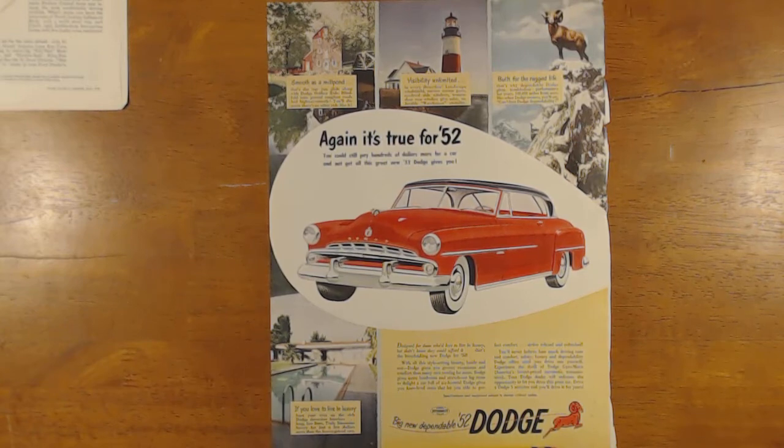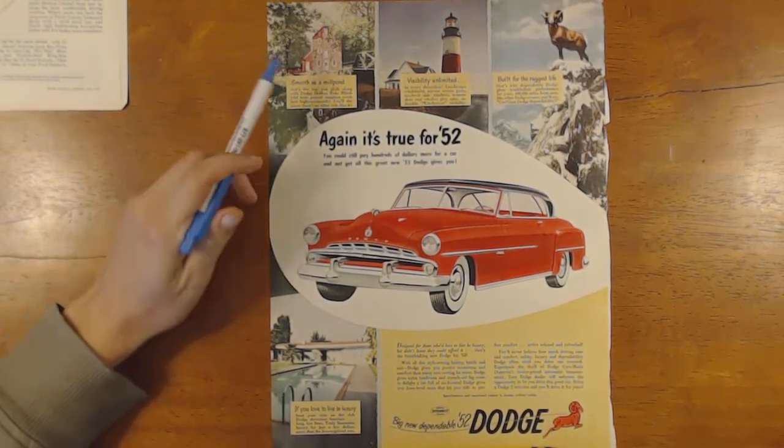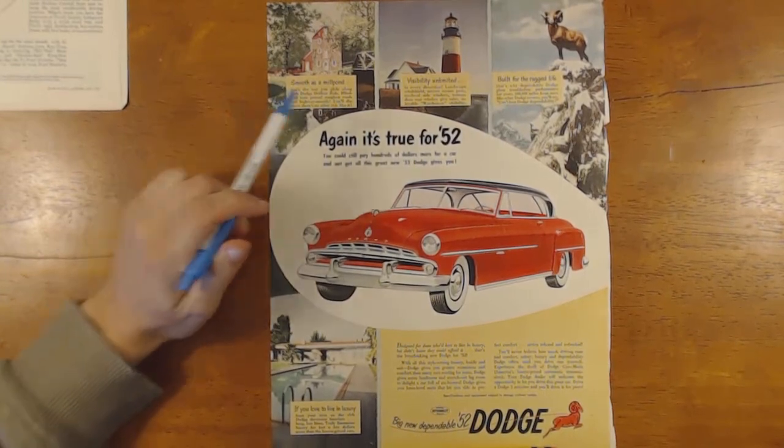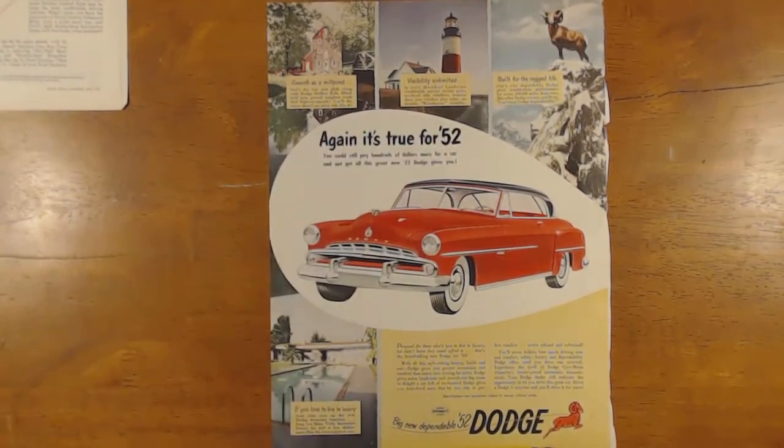A Dodge. I think you'll start to notice that as we move forward in time here, the cars start getting bigger. Smooth as a mill pond, visibility unlimited, built for the rugged life, which of course the Ram there is pretty emblematic of Dodge. There it is again down there.